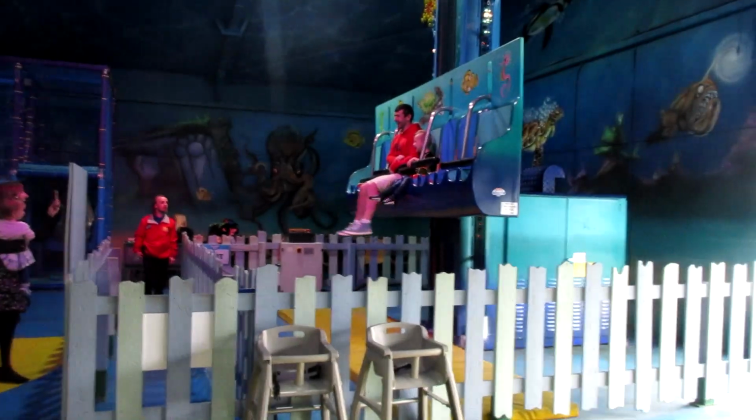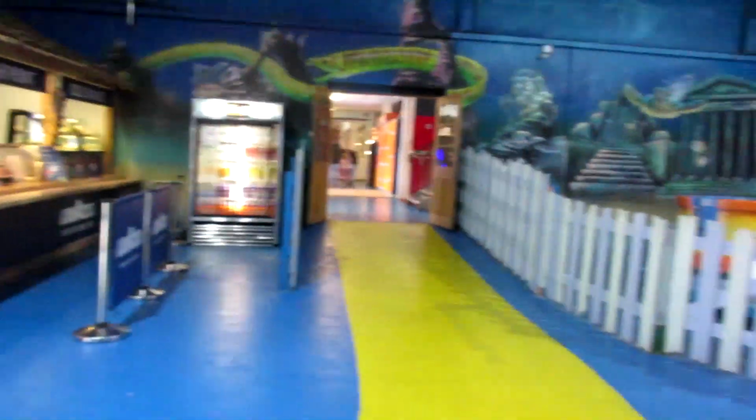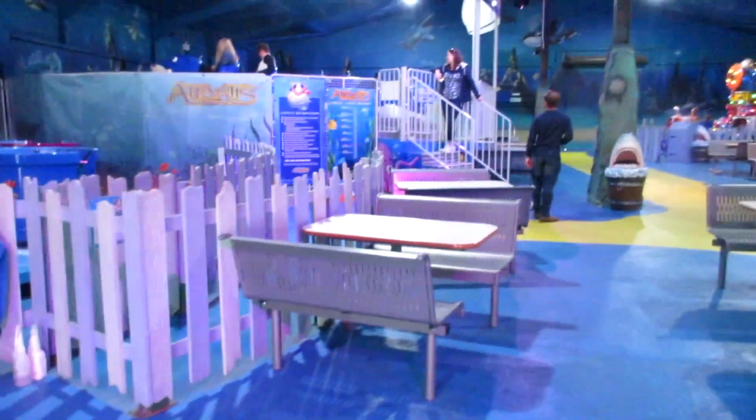Just walked into the Atlantis zone, the little drop tower with some soft play. There's a little ride in the corner, there's a little coaster with some teacups and tea and coffee. And through the other side there is the eating area we were just in a second ago.